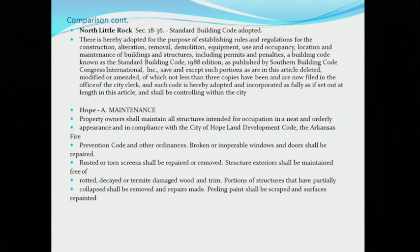North Little Rock, we talked about them. Technically, what they did was adopt the standard building code and then kind of wordsmith their own code from there. Hope has a property maintenance code. This is, I think, Hope's entire code. It is very vague and general, but it is: property owner shall maintain all structures intended for occupancy in a neat and orderly appearance and in compliance with the City of Hope Land Development Code.